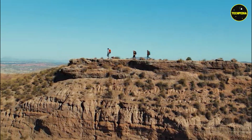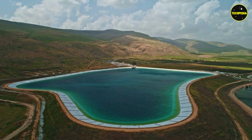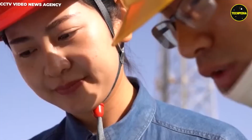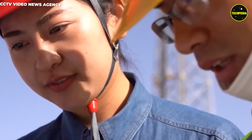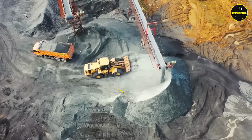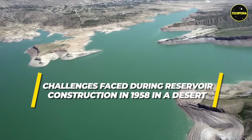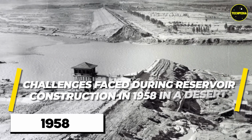At this point, you might be wondering if this reservoir was built in the desert or not, and if it was, what problems did you have to deal with when building it? Challenges faced during reservoir construction in 1958 in a desert environment.